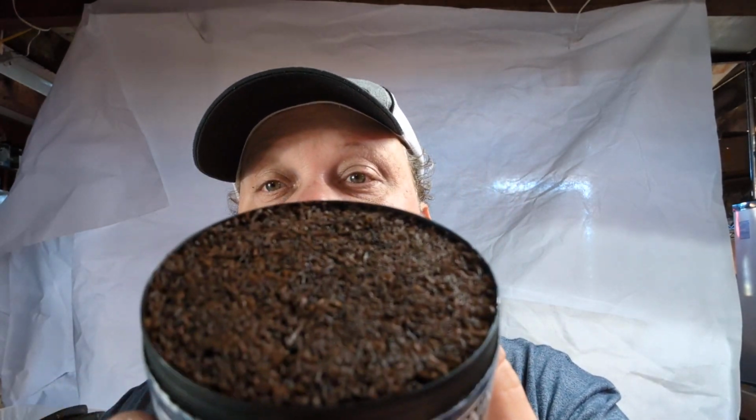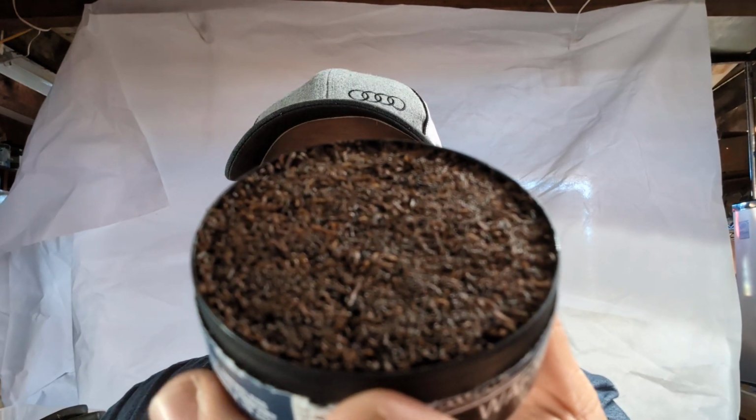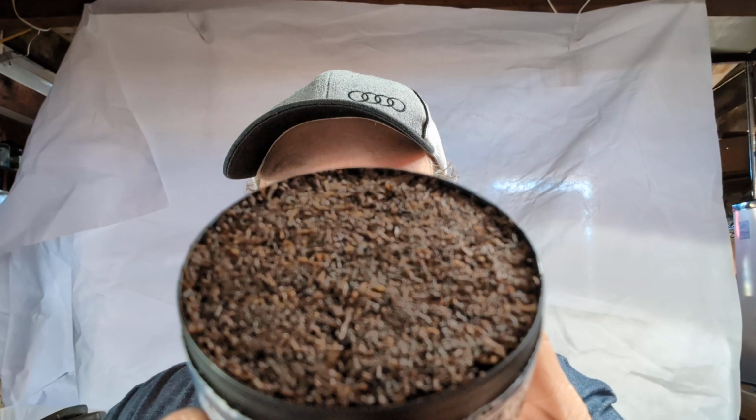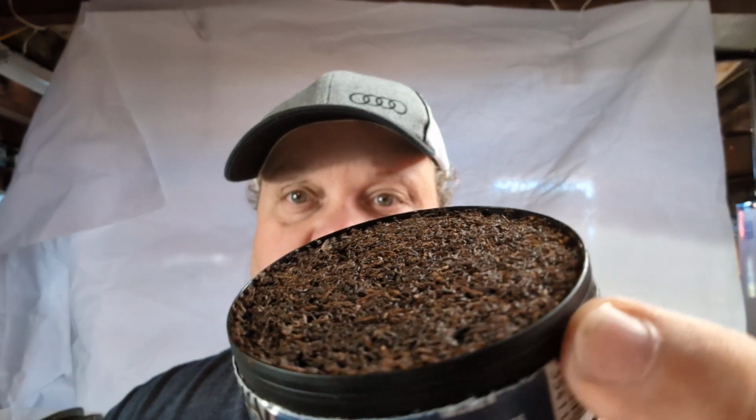Anyway, there you go. Catch the autofocus there. All that tobacco-y goodness. Back it off just a touch. Get some light showing there. There we go. I'm going in.